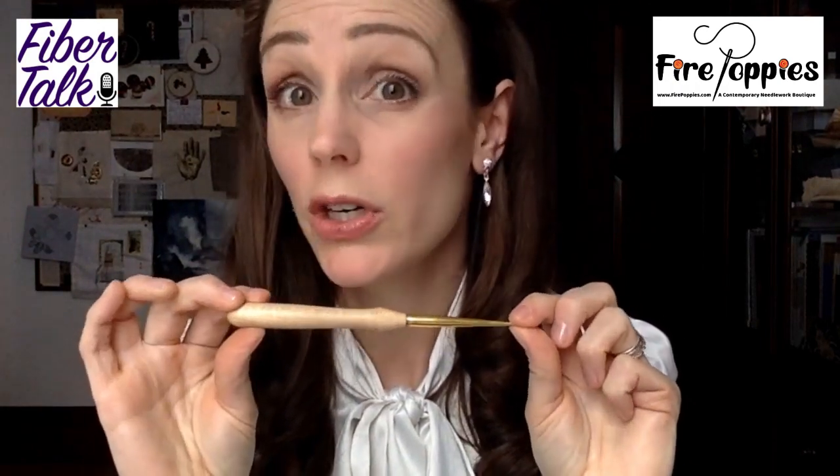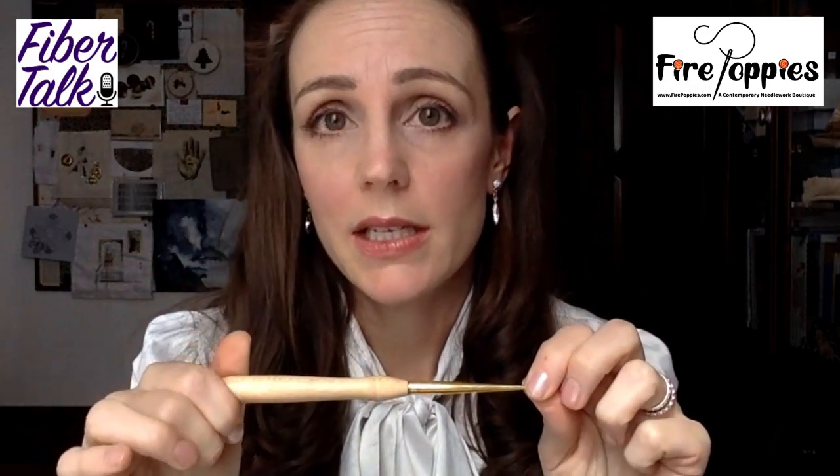I think this is from Clover. This is quite nice as well. Because sometimes even the wood ones, they might have a little burr on it here and there, and then the metal ones are just that much smoother for me to use.